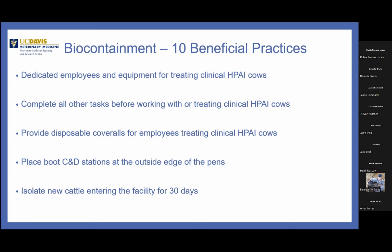And then you're getting your boots contaminated. If you're going up to give them aspirin or drench them or do anything else, you don't want to be taking that manure and everything you were walking in and contaminating that feed. So give that person a place to hose off their boots before they go up, or before they start walking around the rest of the dairy.